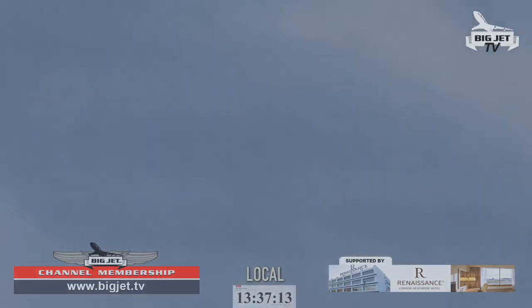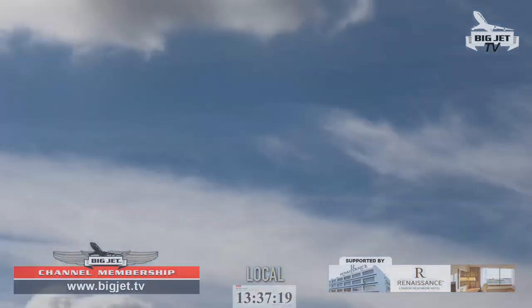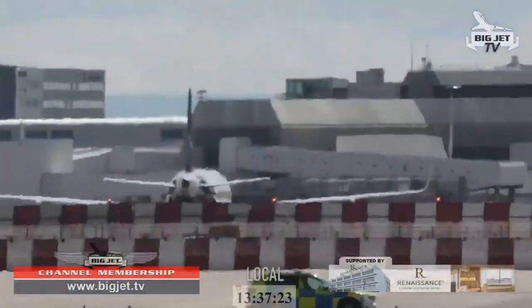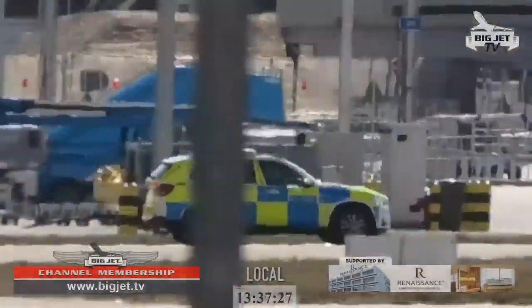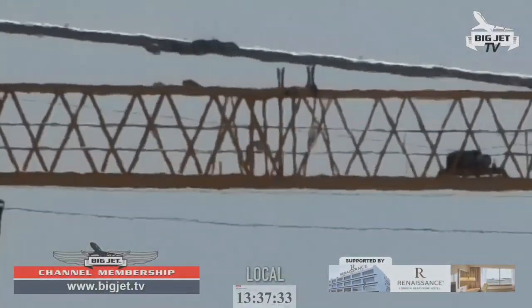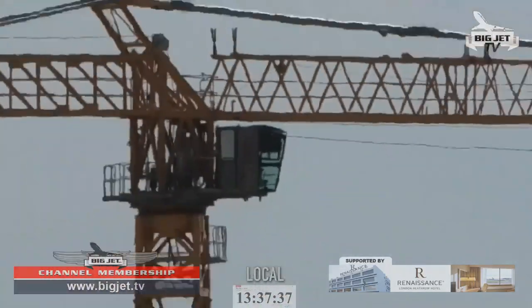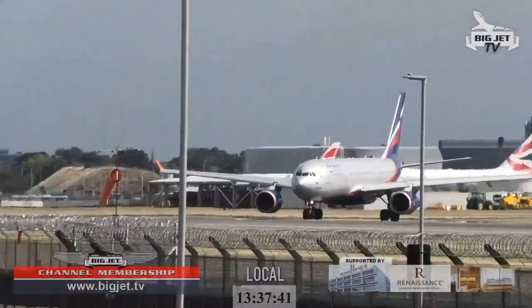That's nuts. Oh, look, Aeroflot's 330 coming out. He's changed position now. Now I can get a good shot at him, but he is working, so I've got to be a little bit careful. 330, here we go. Aeroflot, 330 coming out.